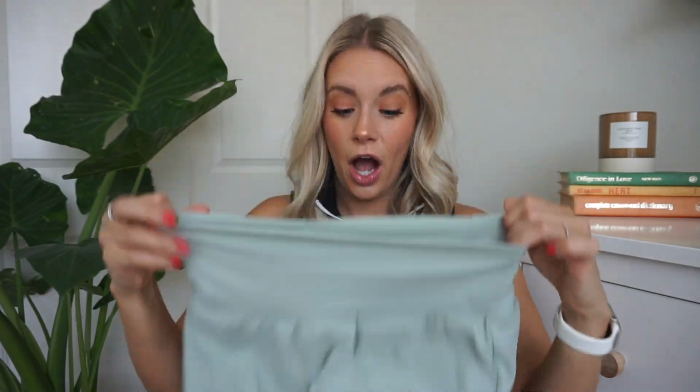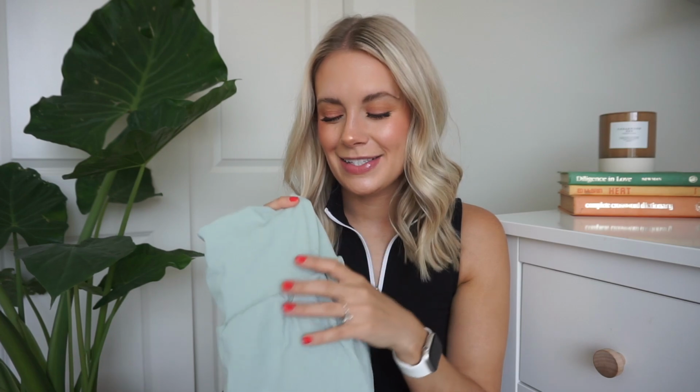So I love this color, and these are buttery soft. You could sleep in these. These are like pajama feeling. They're so soft and so stretchy. All right, and if you can't tell, I love this color, so I wanted to pick them up in this style as well. These are so awesome.